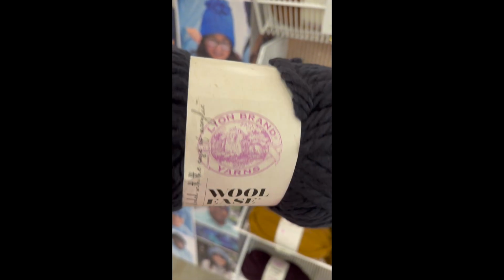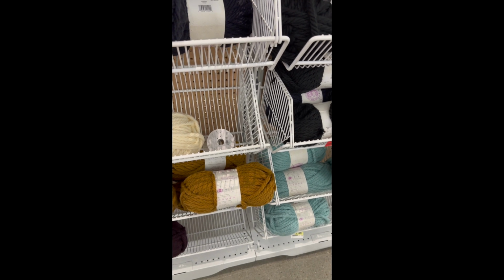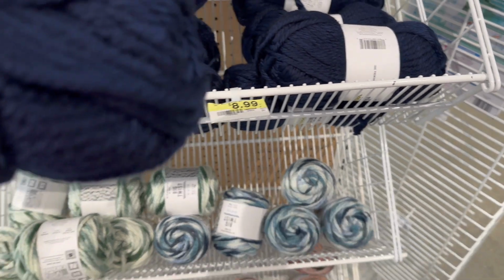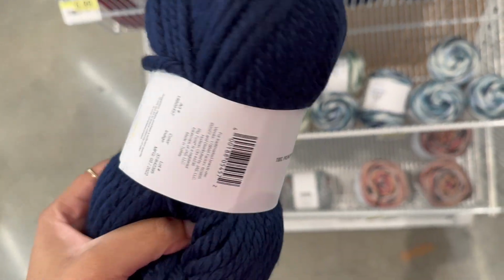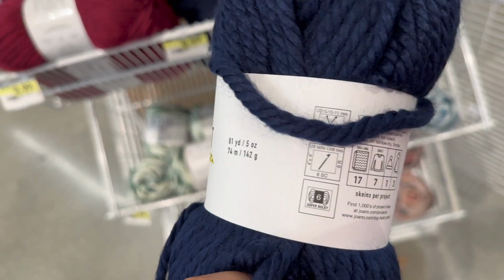I hear a lot about Lion brand yarns. I was glad to see quite a few there. A lot of the other yarns that I viewed were wool acrylic mix, cotton acrylic mix, alpaca acrylic mix. Everything was just mixed with acrylic and it's not really my cup of tea.